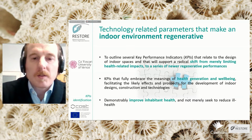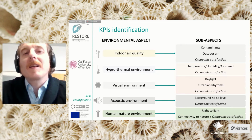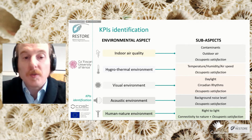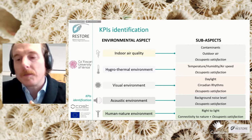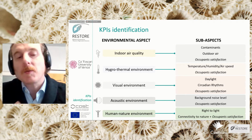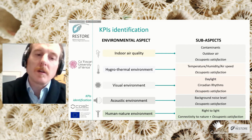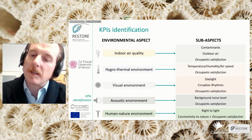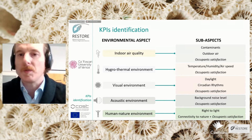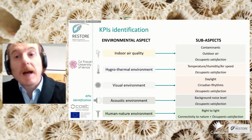Something like that. So we look at which are the main aspects of an indoor environment, like indoor air quality, hygrothermal environment, visual environment, acoustic environment. And up to this point, it's fairly normal. Plus, we added a fifth one, which is the human nature environment. So we also try to consider this fifth element that contributes to improve indoor environmental quality for the users. Based on these environmental aspects, we define some sub-aspects.